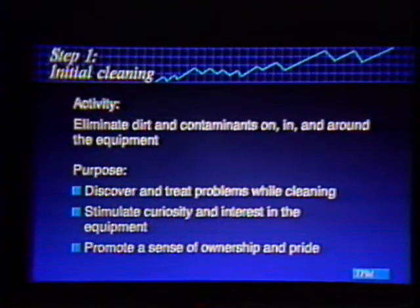During the first step, operators remove dirt, grime, and contaminants that have accumulated in and around the equipment. This allows its condition to be determined by sight and touch. During this period, operators discover and treat problems revealed through cleaning. They become curious about the equipment and ask questions. As their knowledge increases, operators develop a sense of ownership and pride in their equipment.